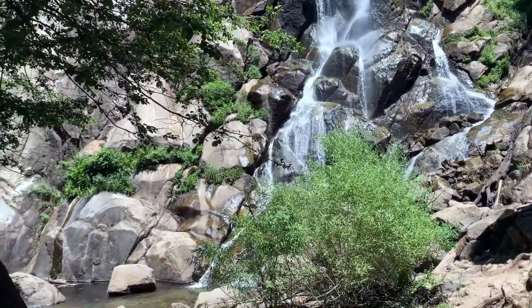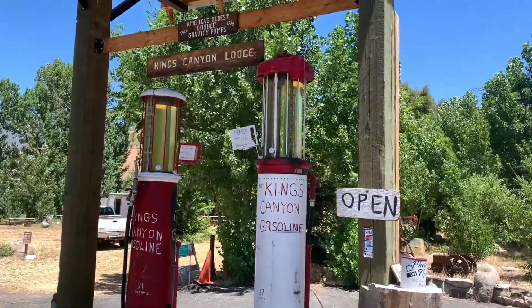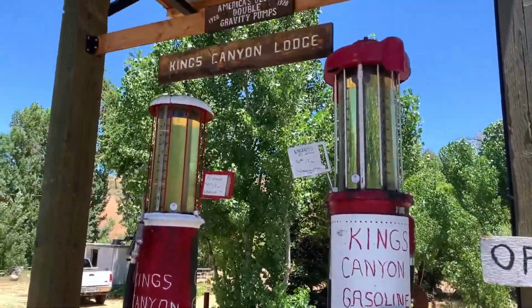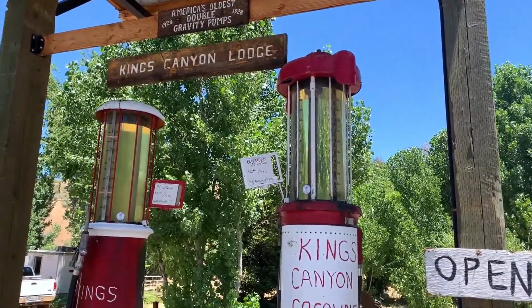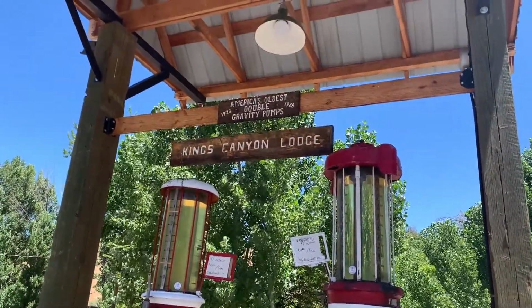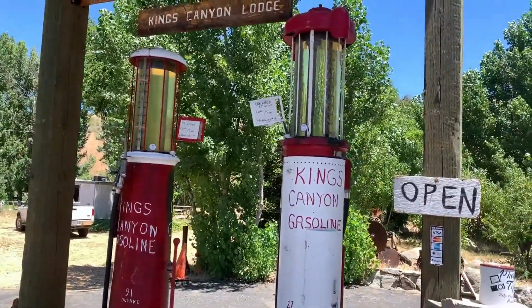It's a beautiful water pump. These old gas pumps are actually still working. 87 octane, 91 octane. 5 gallons is $24 for the 91. 5 gallons is $22.50 for the 87. America's oldest double gravity pumps, put in place in 1928. I don't think I've ever seen one of these working before. That's pretty cool.